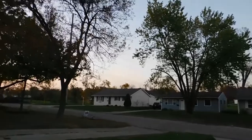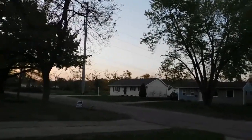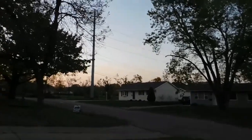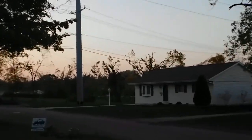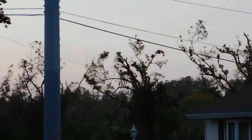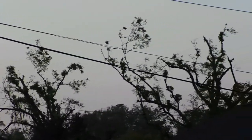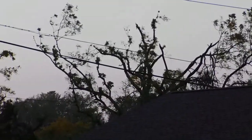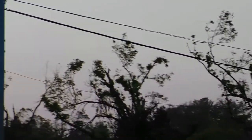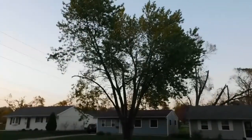Alright, so this is a scene that you've all seen many times previously in my videos. The view off to the northwest is dramatically different. Those trees over there, all gone. And they will probably have to be cut down sometime next spring or whenever there are crews available. Come over here. This silver maple took a good beating, but it looks like it'll survive.